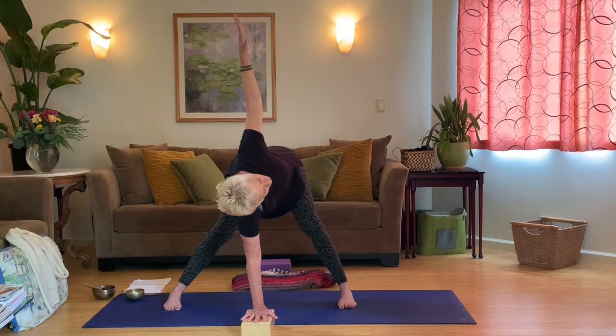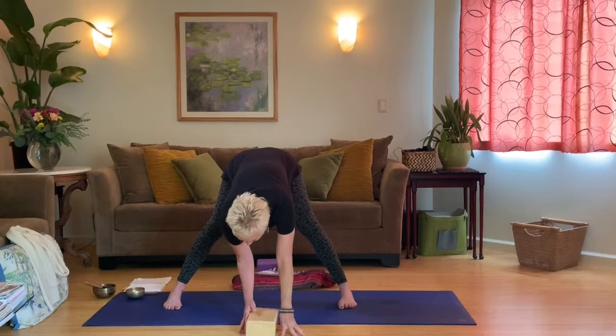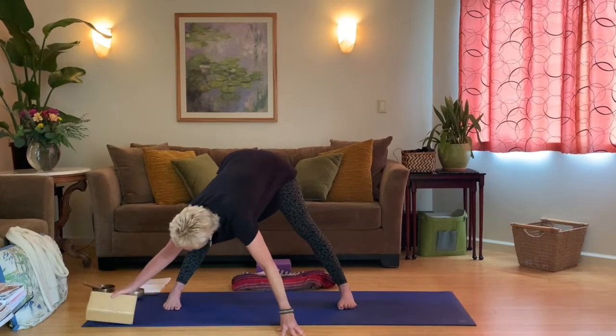Breathe. Let your chest space, your heart space open on this side. Press through that bottom palm. Reach up with the upper fingers. Breathing in for 4. Out for 6. Check your abdominal muscles. And then slowly bringing that hand down. And then if you have a block, putting the block aside.